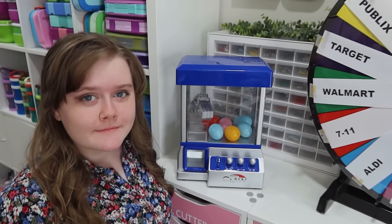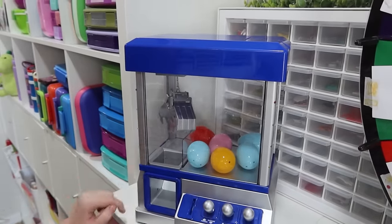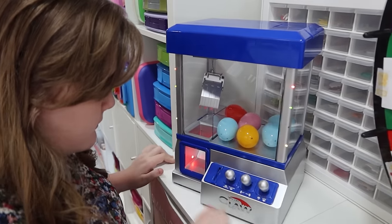Okay, Kenzie, are you ready to pick? Mm-hmm. Which egg are you gonna try to get? The red one. All right, go for the red one. Let's see. What theme is in the red one?